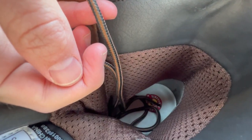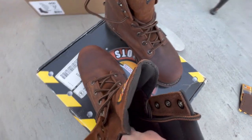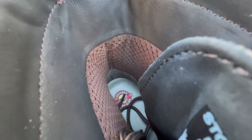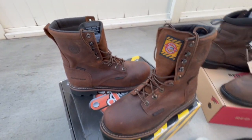And on these you can kind of see, maybe not super well, but the heel cup feels like leather, or at the very least it's something that is going to be much more abrasion resistant. You can see it down there. So I thought that it was a very smart touch.